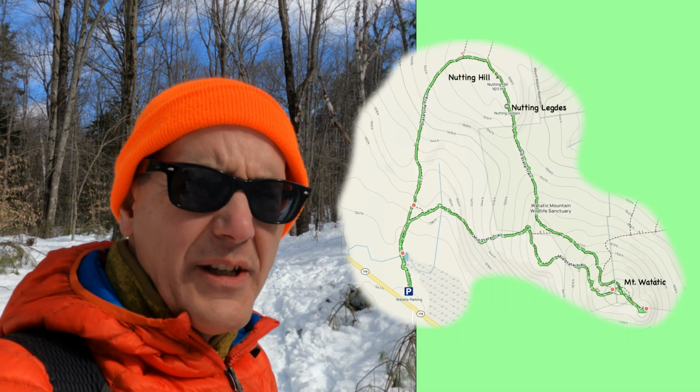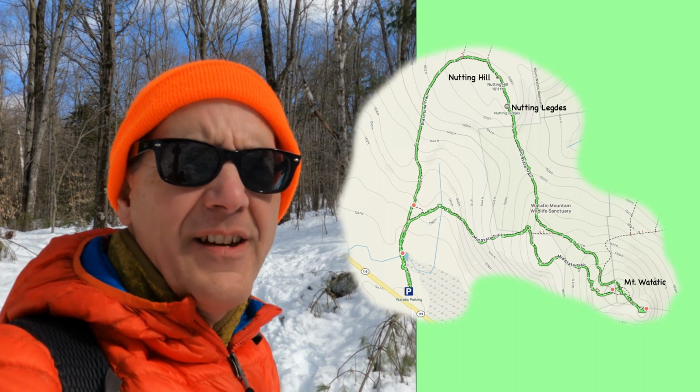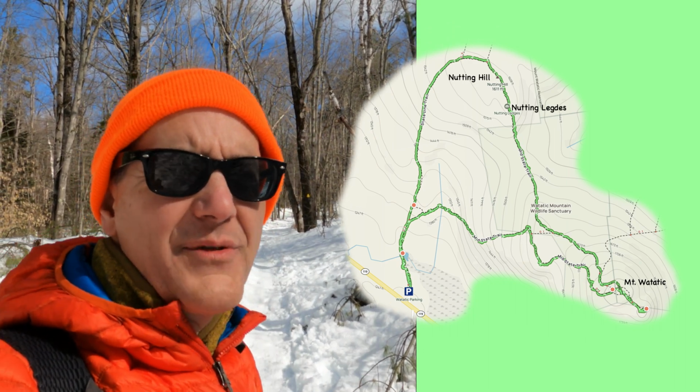Today's hike is a loop trail, and about 3/10 of a mile in, we're going to be taking a right to head south up Mount Watatic before heading north to the Nutting Ledges and then returning via the path over here on our left.